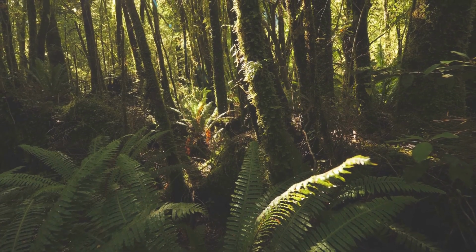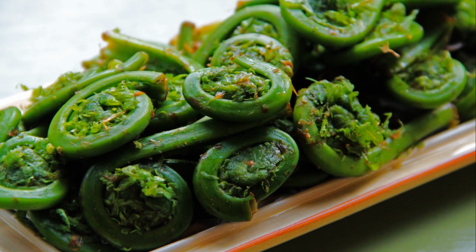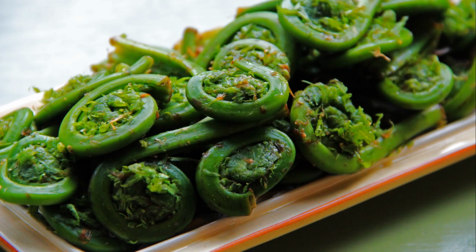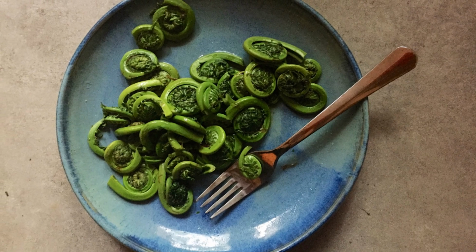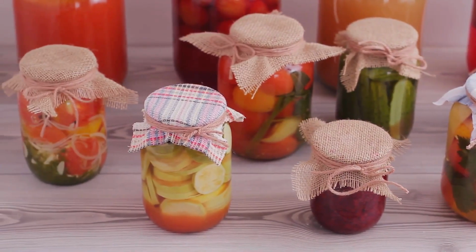As we wrap up our journey with the fiddlehead fern, let's celebrate its many virtues. Fiddleheads are rich in omega-3s, vitamin C, iron, and potassium. Great for heart, brain, and immune health. They're easy to cook, low in calories, and add unique flavor and crunch to countless dishes. Enjoy them fresh or pickled. Fiddleheads truly are a woodland treasure.